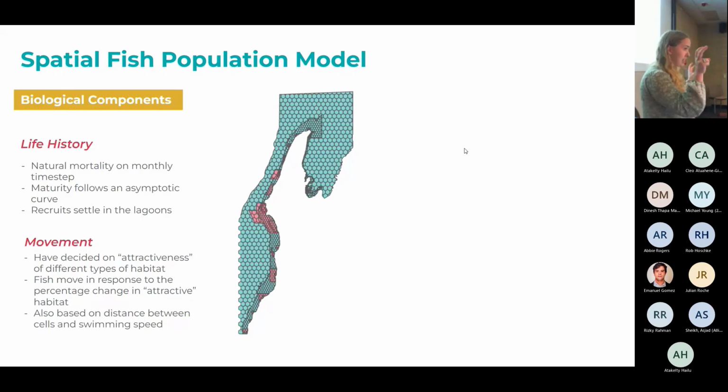And we've decided on an attractiveness for each habitat type, with reef being more attractive than a deep pelagic area. And that affects how the fish move through the simulated space. So they are more likely to move to a cell that has a high percentage of reef than they are to move to a cell with a high percentage of pelagic habitat. It's also based on distance between the cells and how far the fish can swim. Again, this has been estimated because we don't really know, but realistically, it's unlikely that a fish is going to swim from the bottom of Ningaloo into the Gulf in like 2 days. So we try to eliminate that from the model.